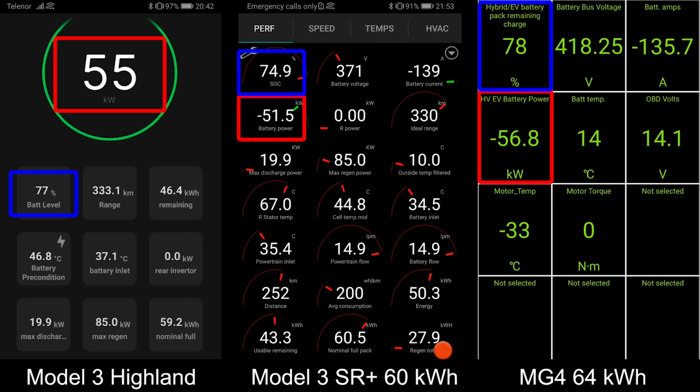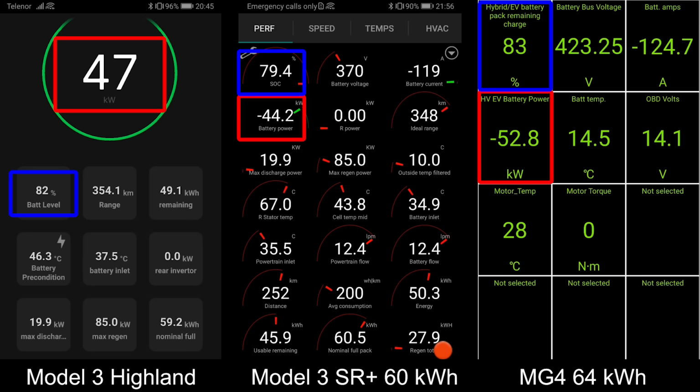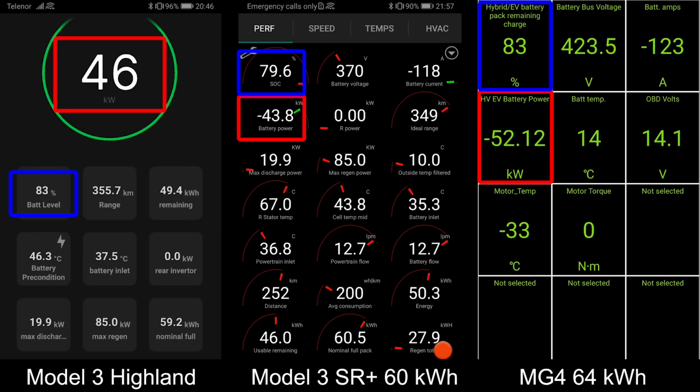Okay, anyway, back to the challenge here, back to the competition. The MG4 is still in the lead, but the Highland is right behind it, and the SR Plus is kind of behind, so it seems like the Highland has a nice little upgrade in charging speed. Okay, we'll see. The MG4 already hit 80%, but then it goes slower and slower, but the Teslas are going even slower than the MG4. So can the MG4 hit 90% before the other one? Well, you're going to find out soon.